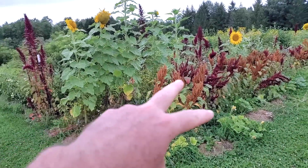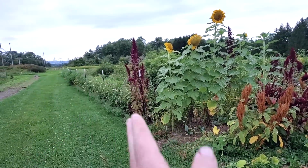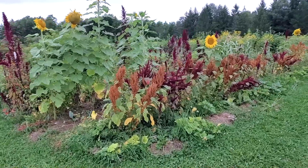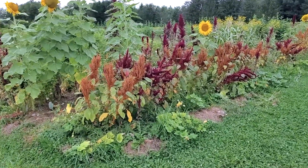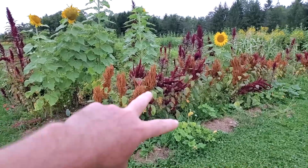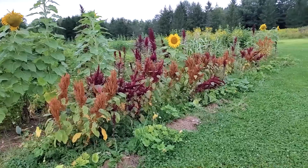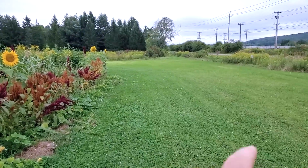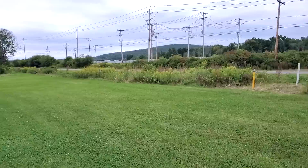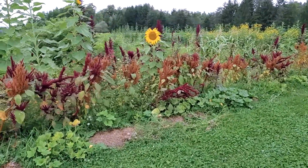These two beds run north to south, which is in opposition to most of the beds. Almost everything here runs east to west, basically using the pattern that our friend Darren, who set this field in motion many years ago, used. But since we don't need a tractor to come through here, we have these two beds running north-south. They face the road. So when folks are coming by in the evenings, taking walks or whatever, these are the beds that present out to the world. And so we try to make them as nice as possible.